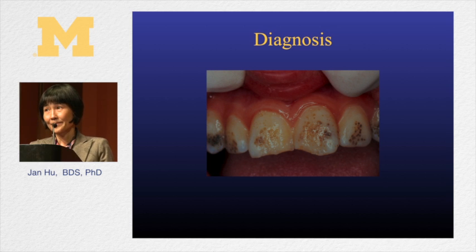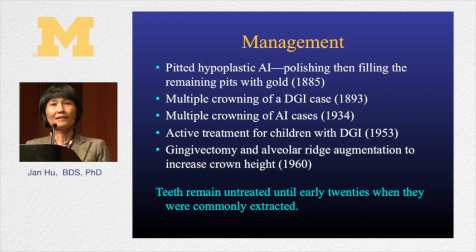So, the questions that your patients with congenital dental defects would want to know from you are, what is the diagnosis? Can these teeth be treated? How likely will my child need to go through life with the same condition? So with that in mind, let's review how these patients were treated.